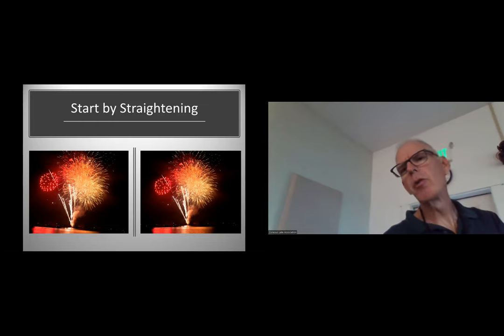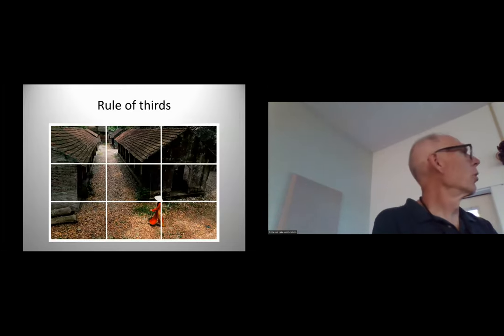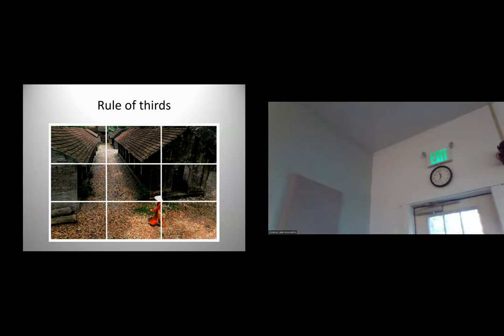So this one is probably the most common rule that people have heard of and used, the rule of thirds. And this is an excellent image. I don't know who took this picture. This is a fantastic picture. I really love this picture. Wish I had a grid on it. But the grid helps me illustrate the rule of thirds.